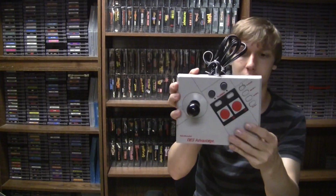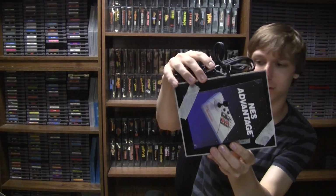Okay, here's the extra stuff that came with the system in addition to the games. We got an NES Advantage controller here, which actually had the manual taped to the back of it.